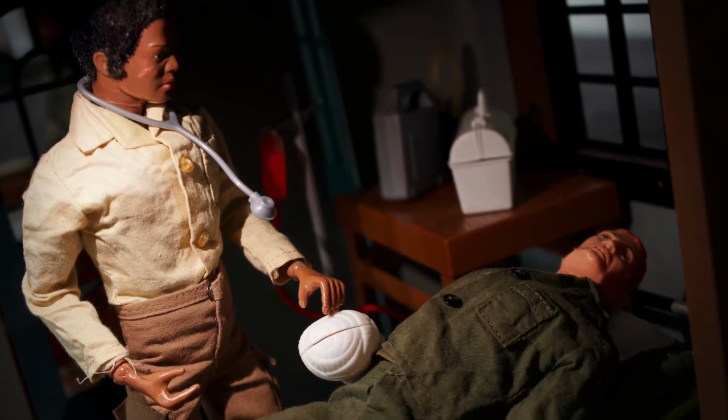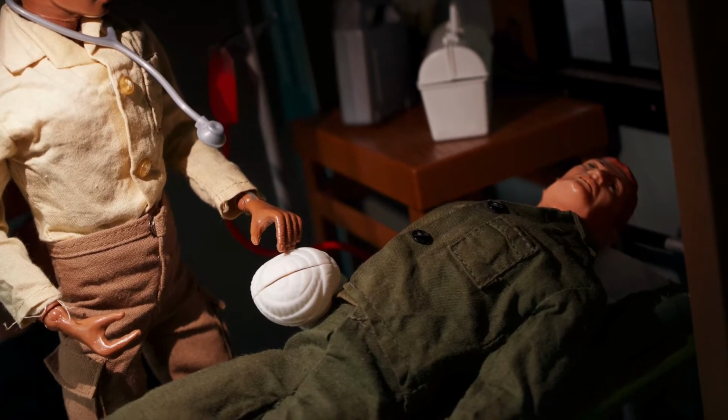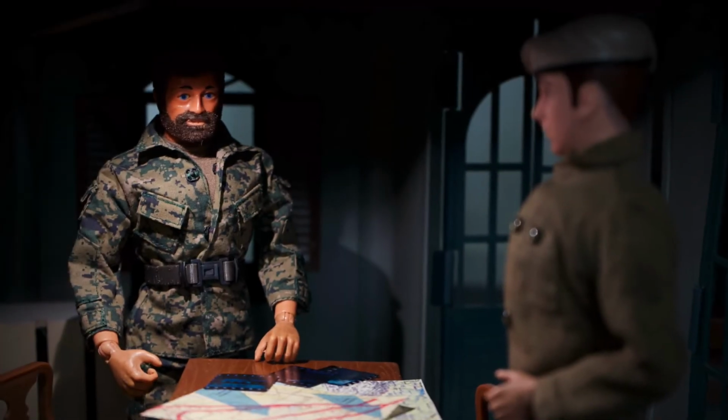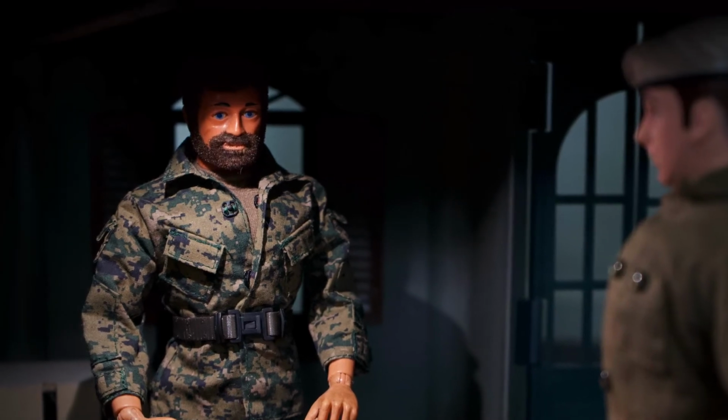So that's a quick look at this 1/6 scale building. I unfortunately don't have a lot of information to give you outside of it being a JCPenney exclusive, but I hope I gave you a good idea of what this looks like, because when I was doing research I didn't see too much on it.